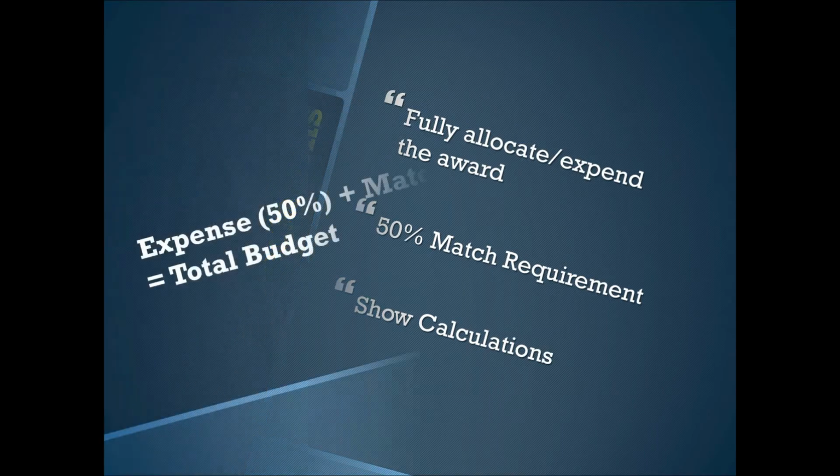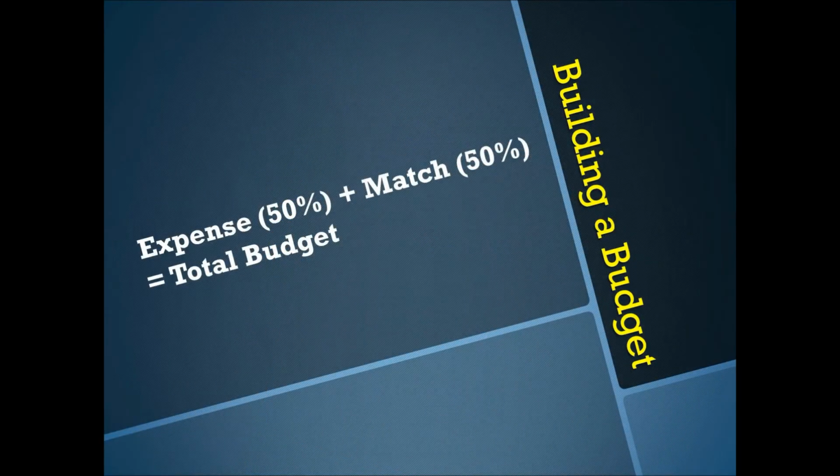Now, as you allocate expenses for AmeriCorps, you also want to allocate expenses for match. Match should make up 50% of your total budget. So for example, if you have a budget of $100,000, match would also be $100,000. It's a 1-for-1 match requirement.